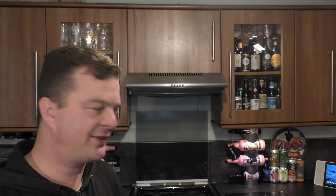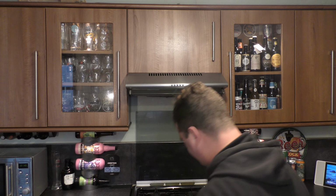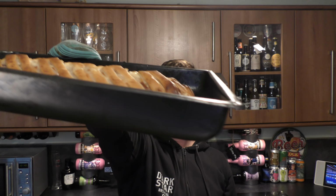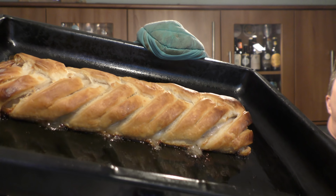I nearly called it a hot dog then. Let's get this mature cheddar and pickle sausage plate out of the oven. There we go, look at that. So lots, you can see lots of fat on the tray. If I turn it around, I'll be able to show you it's just bubbling away a little bit, frying itself in its own fat.